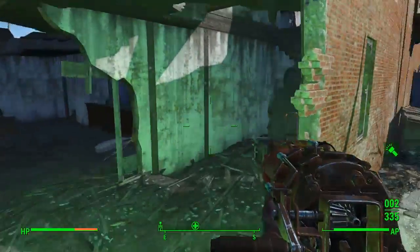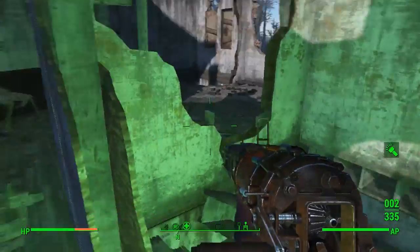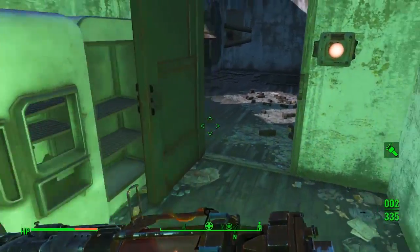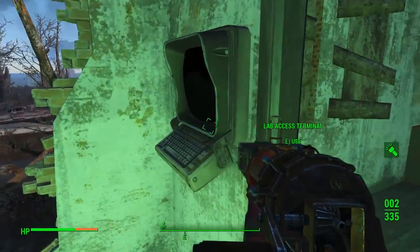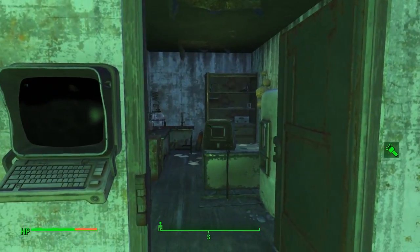So once you've got all of that, come into the actual main blood clinic and head up onto these stairs onto the next level, and then you just want to go and make your way to this room right here. Now as you can see, this room, there is a door, and there is actually a terminal on the outside that you will need to get into. So you've obviously got the password now, which will allow you to get into this terminal. There you go, it'll let you in, and that will allow you to open the security door.